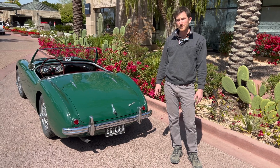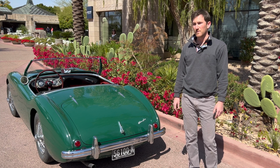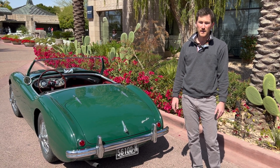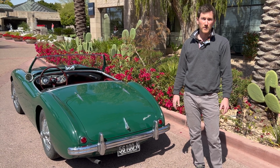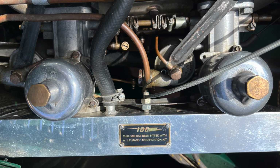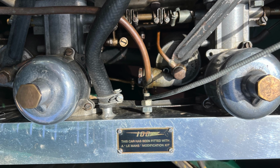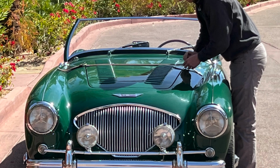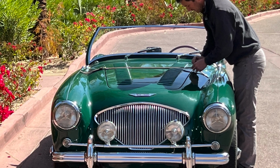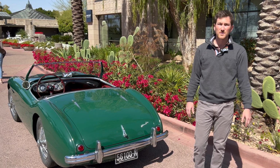I got you. And what does the 100M denote? Yeah, so the 100M was a tuned version of this car that Austin-Healey campaigned at Le Mans and other races in Europe. It entailed a few upgrades. It had larger carburetors. It had a cold air box instead of air cleaners. It had a louvered hood and the bonnet strap. That's kind of the signature feature there, that you can use to tell because it's right there in front of you. Some other things, different pistons, et cetera.